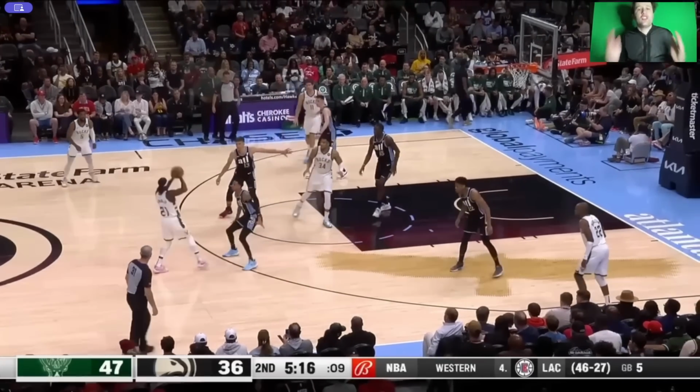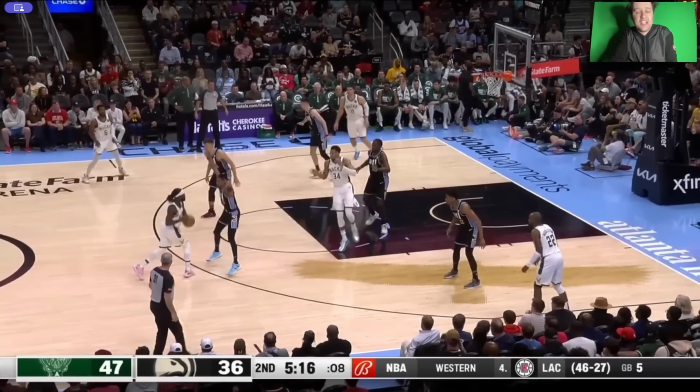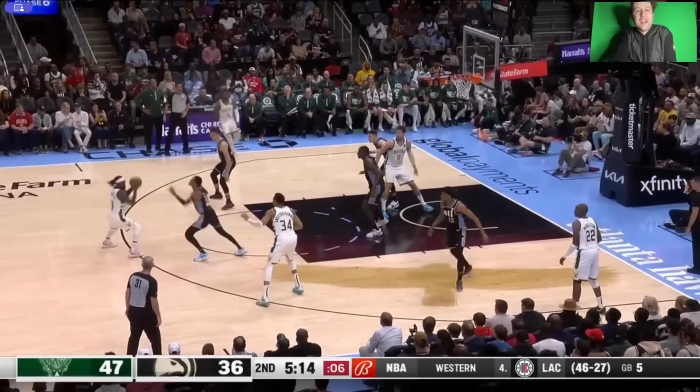Now the Hawks are in a zone. We saw this in the Lakers game. The middle of the zone is where you want to attack, especially when it's Giannis. If they are going to give up the middle of the zone and Giannis is going to be wide open in that middle of the zone, he better get a touch or nobody on the floor should be in the game after this possession. Look at Giannis, right in the middle of the zone.